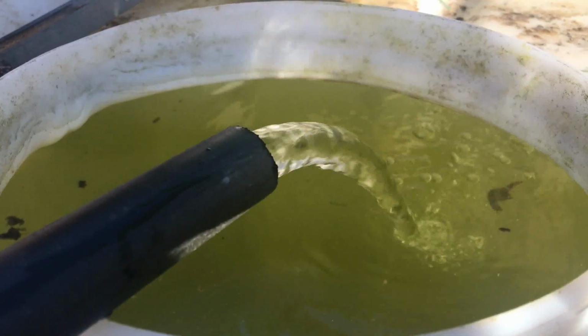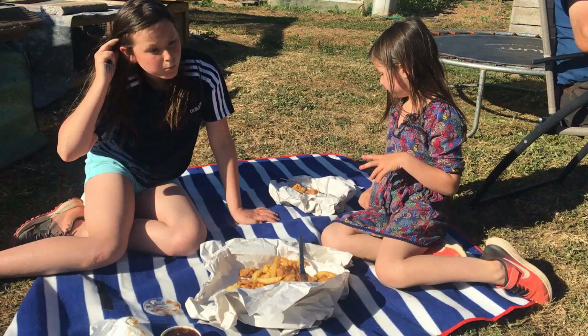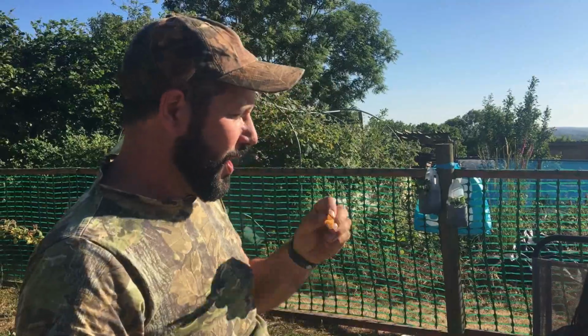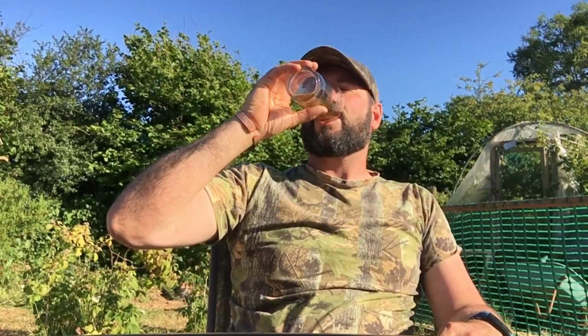Well, with the water tank full, it's time to enjoy our tea. And tonight is fish and chips from our local chippy at Tap Hill Takeaway. Of course, it would be rude not to wash it down with a drop of cider.